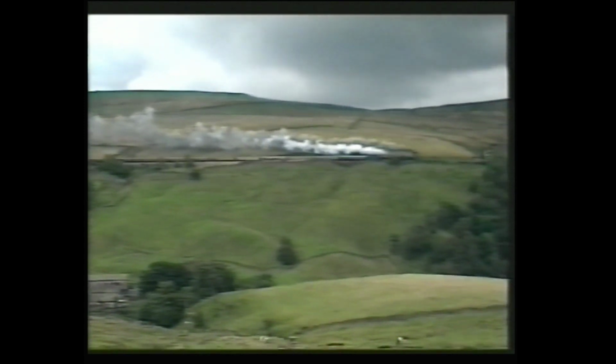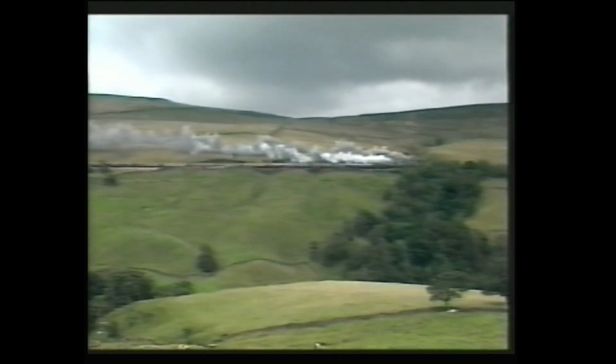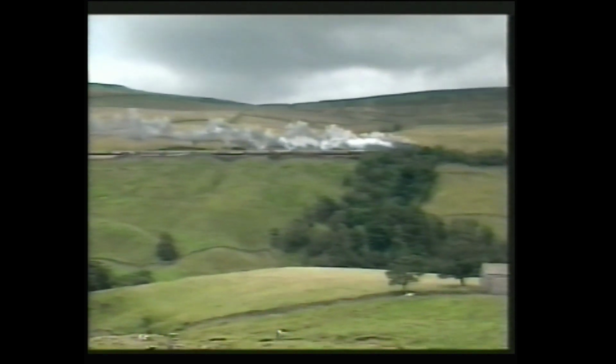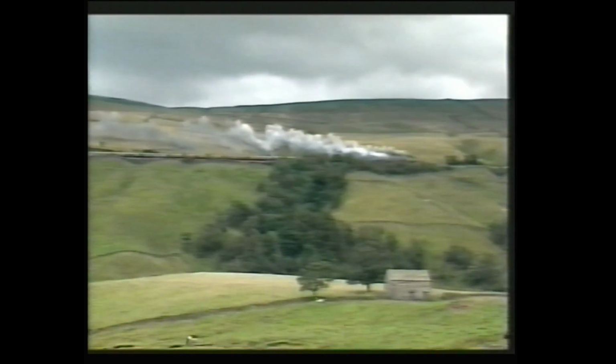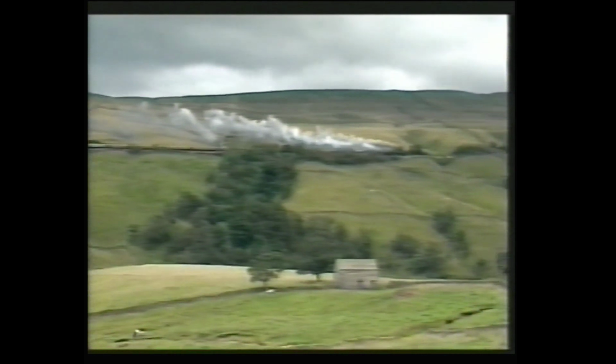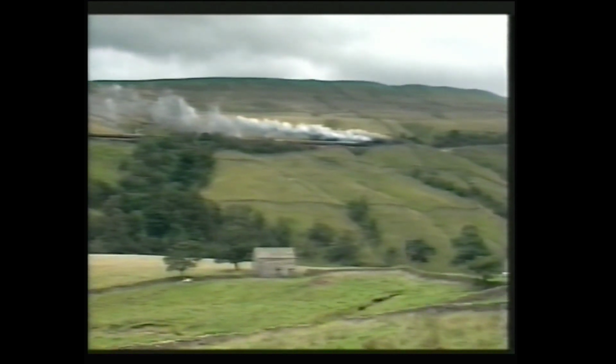Running high up in the hills at Garsdale and now on level ground, the train surges ahead, soon to enter the darkness of Rise Hill Tunnel. Beyond this point, the line drops steadily for the next 15 miles, levelling out at Settle Junction. For many a weary fireman travelling in the opposite direction, this stretch of line was aptly named the Long Drag.